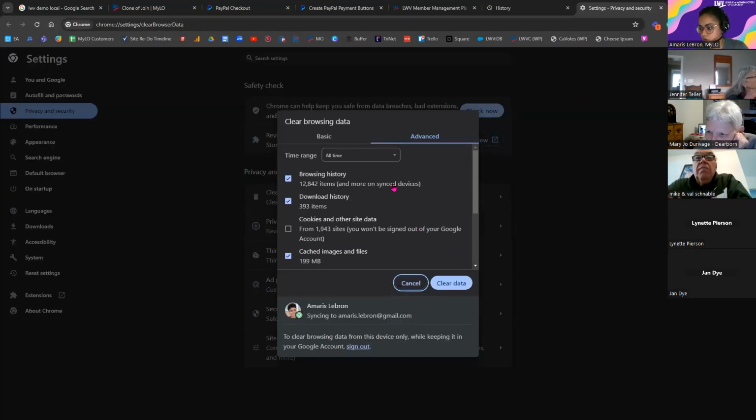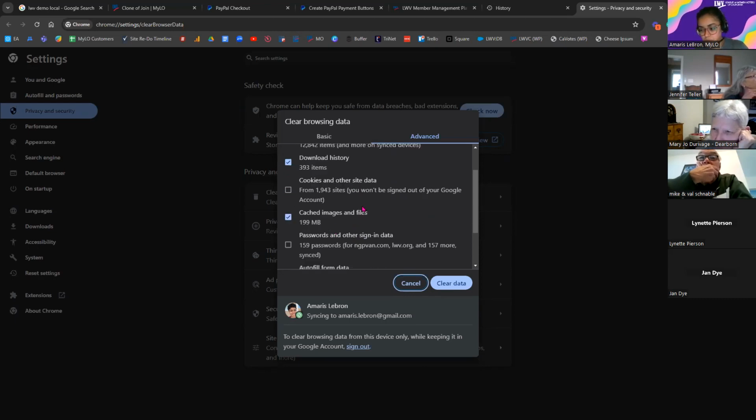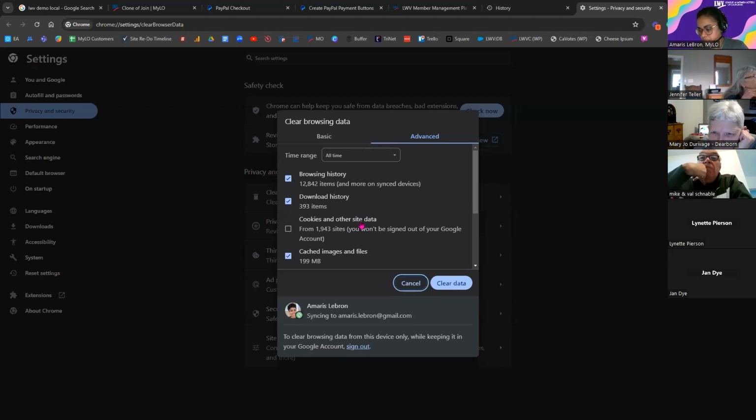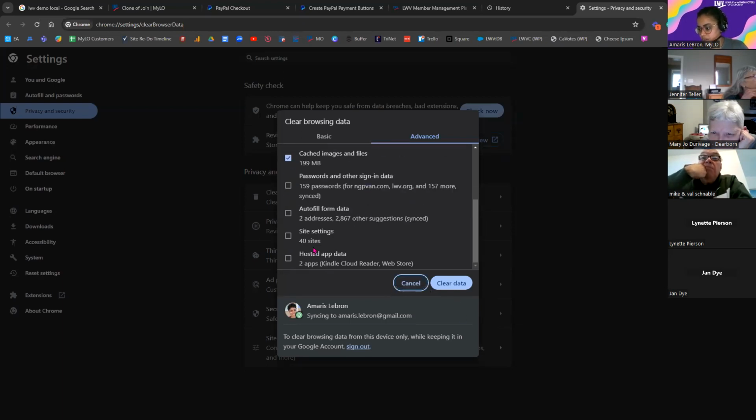And you can just go as far as browsing history, download history. I'm always wary of cookies because I love to keep myself signed in everywhere. But that may be worth trying. But you see what I typically have selected, and that's what I clear. Actually, sometimes I clear the site settings and hosted app data. But that is what I clear.